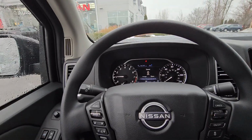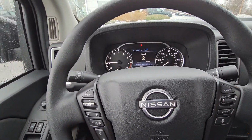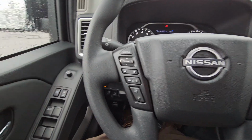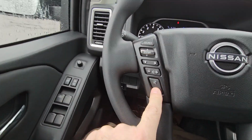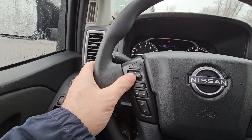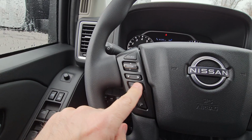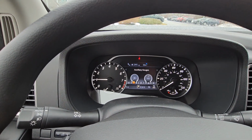All right, we're now inside this beautiful Frontier. We're gonna take a quick look around. This Frontier does have a powered driver's seat. And over to the left of your steering wheel, you do have all your Bluetooth controls right here, as it is 100% Bluetooth capable, hands-free, of course. All of your infotainment system right here for your audio controls, and these here will control all your real-time information.